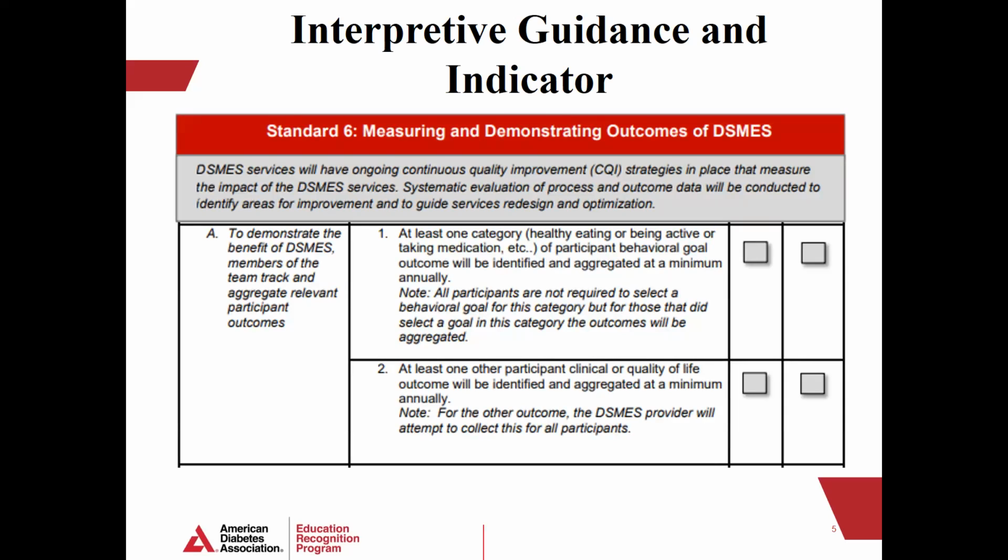So using the interpretive guidance from the CQ guide, I'm going to discuss standard 6, part A, tracking outcomes, first with some relevant examples, and then review part B, the CQI, and provide our program's initiative to improve key measures. That way, I'll give you an example of how certain programs are actually putting this standard into work.